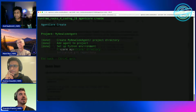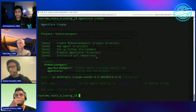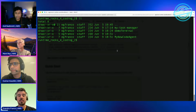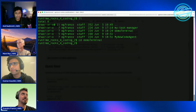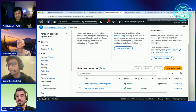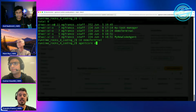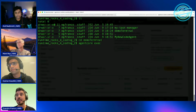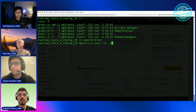I already have one provisioned. I'll just wait for this one to finish very quickly, and then I'll show the terminal feature where I can just SSH inside it. So I just created this new one, but I have this demo terminal. This one is provisioned. I can show you in my AWS console here. I have my demo terminal agent. So let me get back to my bash screen and AgentCore. Let's say exec. This is the command in the CLI to run bash commands inside my micro VM, but this is kind of, you send a command, it executes and gives you a response. Let's say ls. That's it.